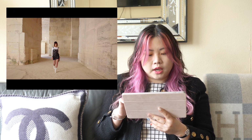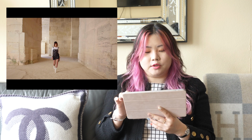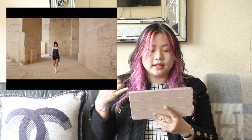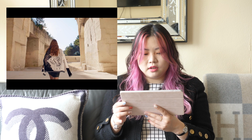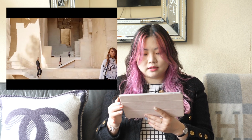I just don't think I would feel comfortable trying to pull that off, if that makes sense, with my body shape. That's just not the most flattering. But I did like the overall look. It's one of my favorite looks from this show. The prints overall are really graphic. I thought that was very interesting as well.